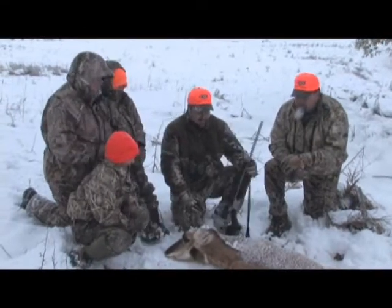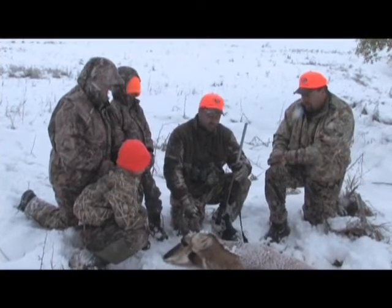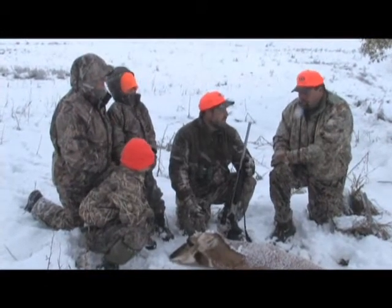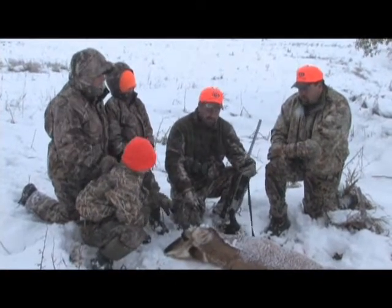I've got my CVA Apex, and I'm using a 300 Win Mag. That way, if I get a chance to go after mule deer or whitetail, if not, it's great for antelope because it's supposed to be real windy and I needed something flat shooting in this wind. It's got the Konus Pro 3-9x40 scope on it.